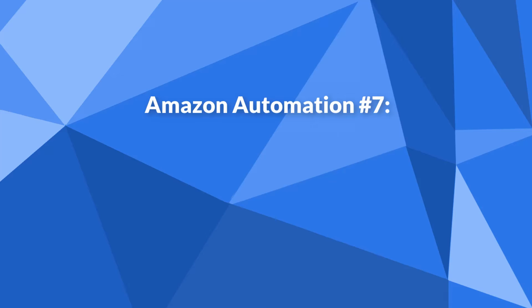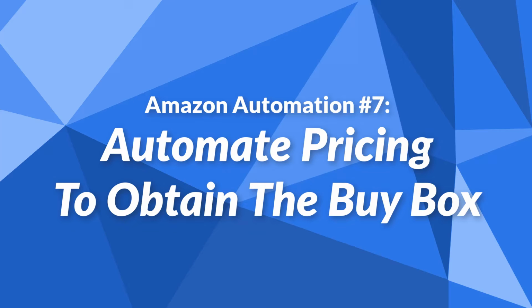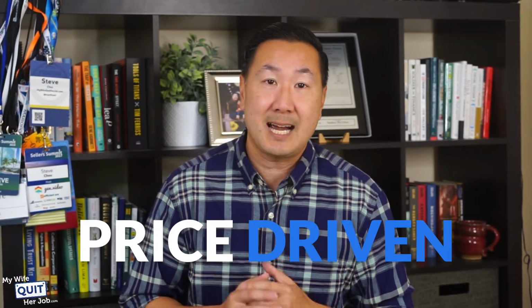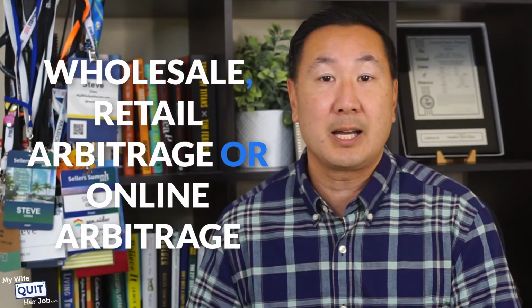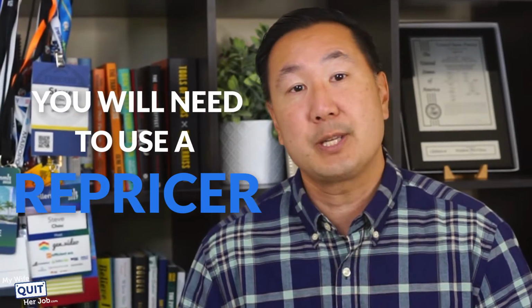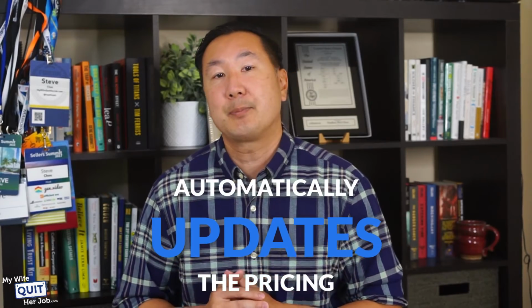Amazon automation number 7, automate pricing to obtain the buy box. Now, if you sell other people's products on Amazon, your ability to win the buy box will be almost entirely price-driven. As a result, if you're not selling private label products on Amazon and your business model is wholesale, retail arbitrage, or online arbitrage, you will need to use a repricer. An Amazon repricer is software that automatically updates the pricing of your products so that you win the buy box. After all, if you don't have the buy box, you can't generate any sales.